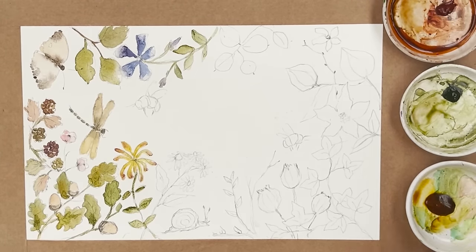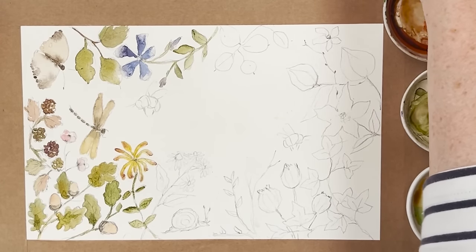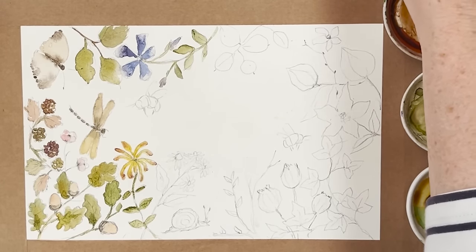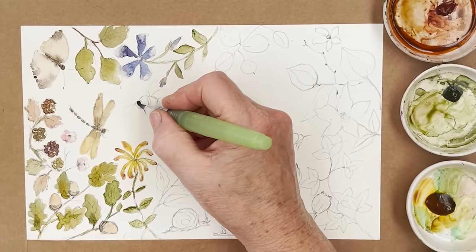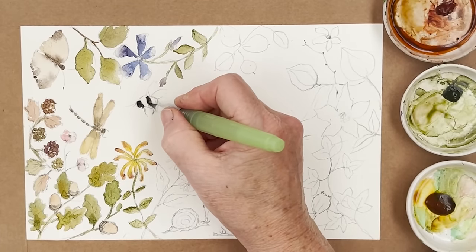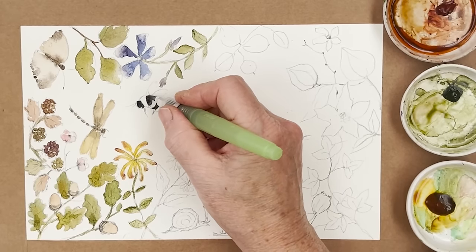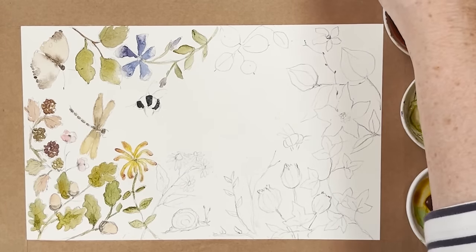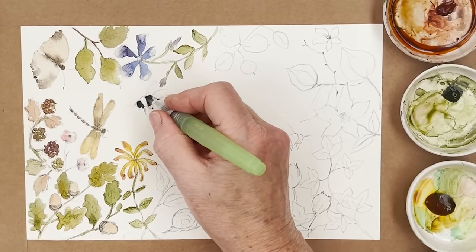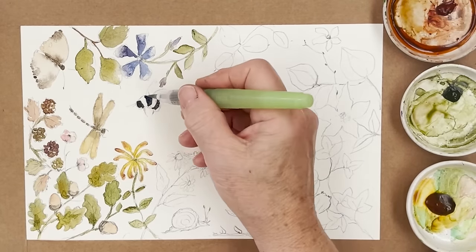Got a little bee sitting up there looking as if he wants to be painted. So we'll take a very dark colour, first of all, for his head, and then one segment, and then the second segment. And the colour I picked up there is probably a little bit of black and some ultramarine, which is fine, and we'll let that dry a little bit.